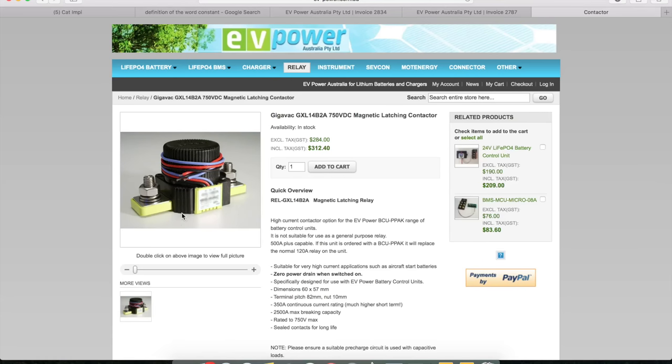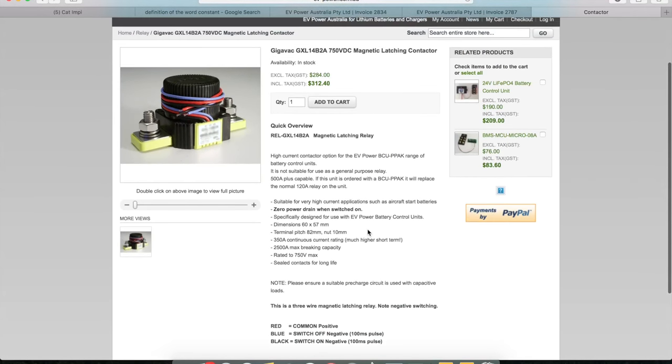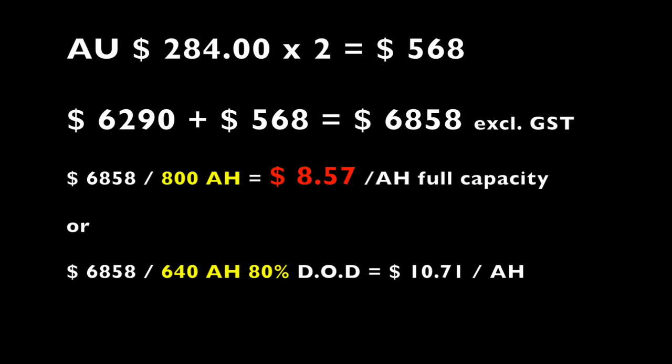Now, we did have an additional cost. The BCU comes with its own internal relays. However, our charging systems proved to be so powerful that we had to purchase the external heavy-duty style relays instead. So the BCU now functions as a brain-only device, reporting to these external relays. They are 500 amp relays, at an additional cost of $284 excluding GST apiece, that is an extra $568 excluding GST, additional to what we had anticipated.